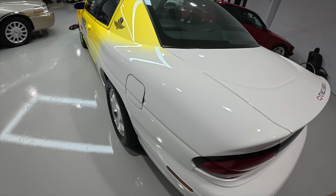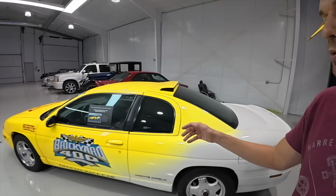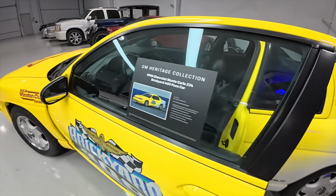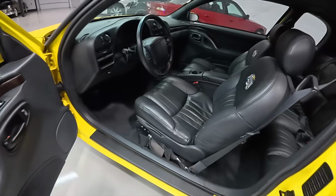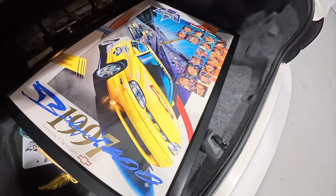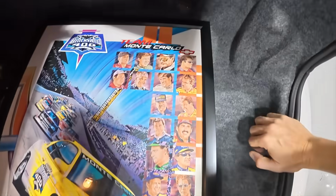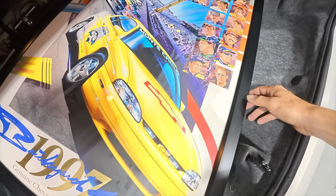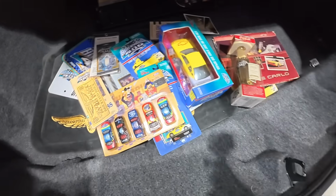It is being sold on a bill of sale. GM sold these with a certificate of destruction because they didn't want modified vehicles being driven on the roads for liability purposes, and that sort of preserved this thing so well. I mean, just absolutely nuts. And you got to see the trunk because there is the poster of it back in the day with Team Monte Carlo, all the drivers back in the day, Dale Earnhardt, Jeff Gordon, who were driving Monte Carlos, and you get all these toys.